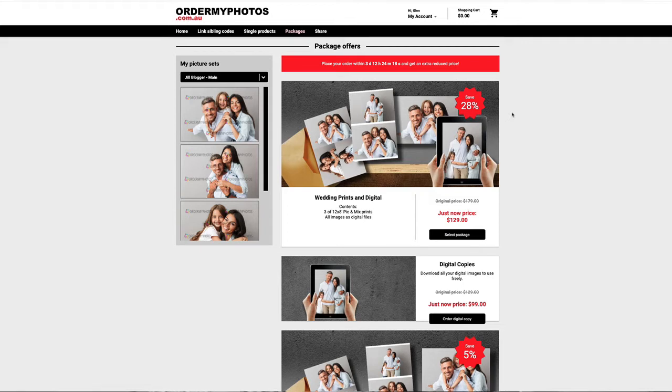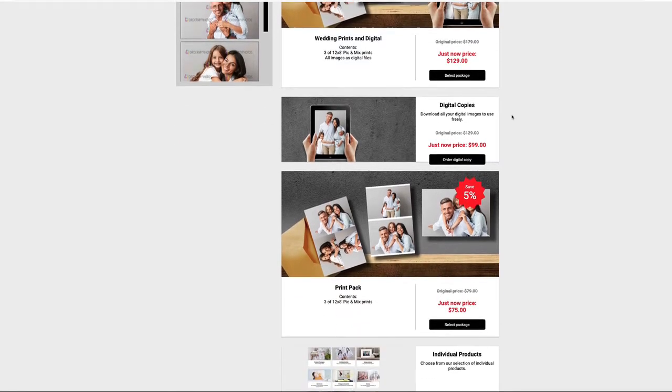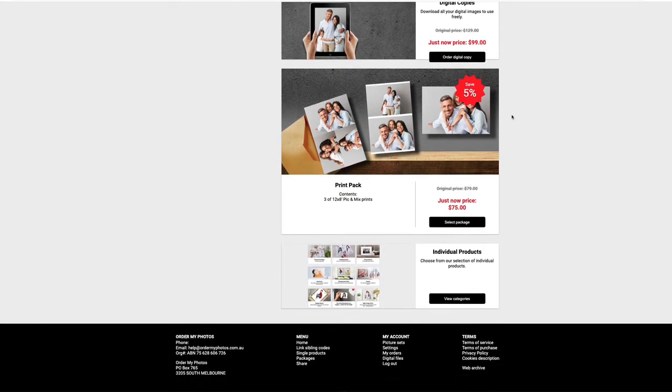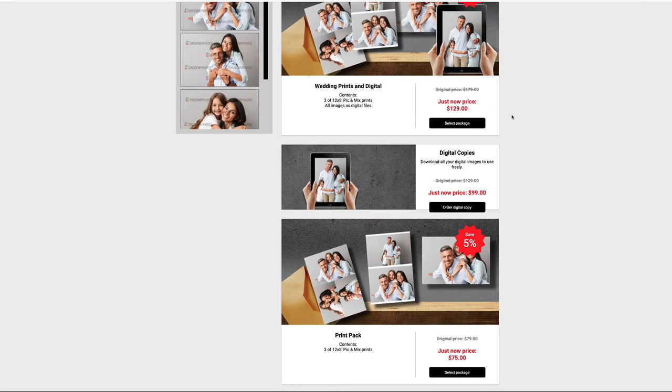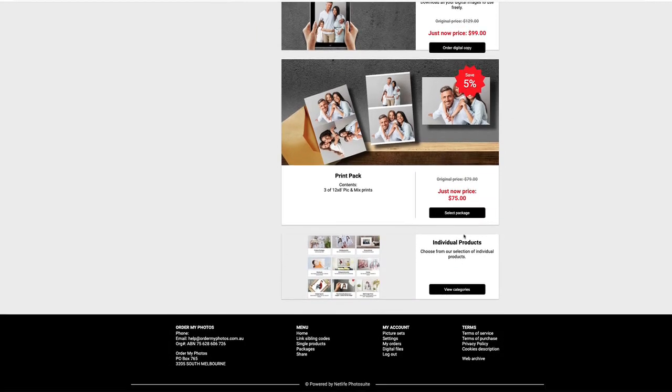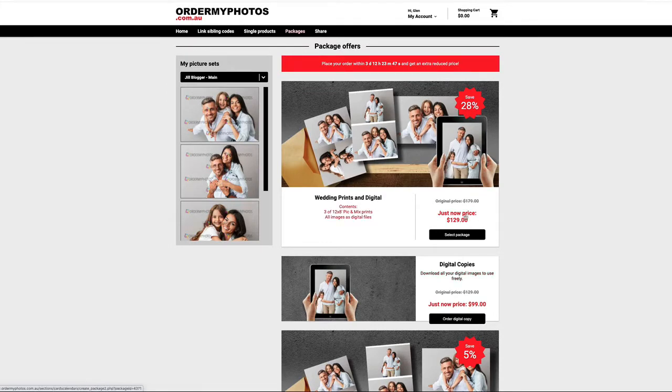After the user has clicked on a link that takes them to their own web shop, which is safe and secure, they log in via their email and create a user account. Then the parent or end user can scroll through the different packages available and select one. There is also the ability to purchase a la carte. For this example, I am going to purchase the wedding prints and digital package.